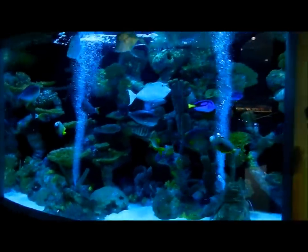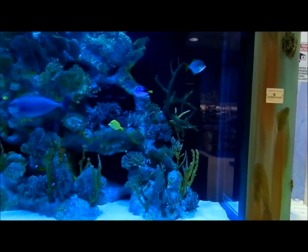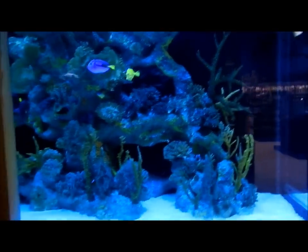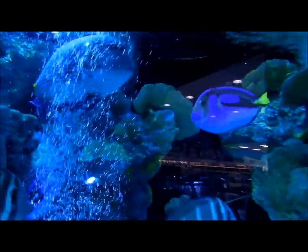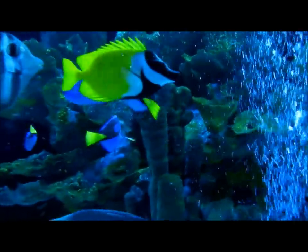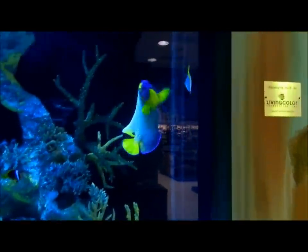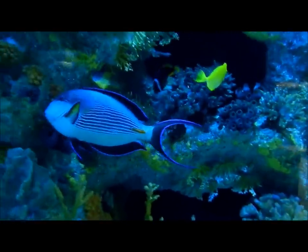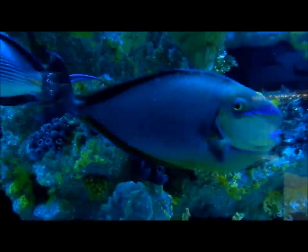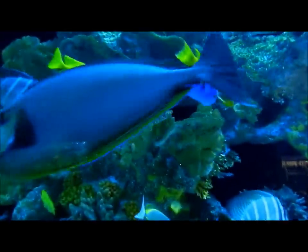Guys, I don't think you see how big the fish are. They are huge. I mean, there's a couple in here that do have issues like him. He has some lateral line going on. But as you can see, they are just amazing. That one you see is about 2 feet long.